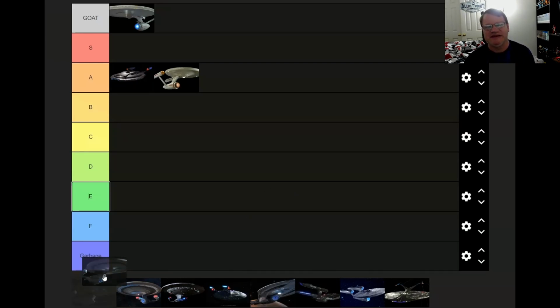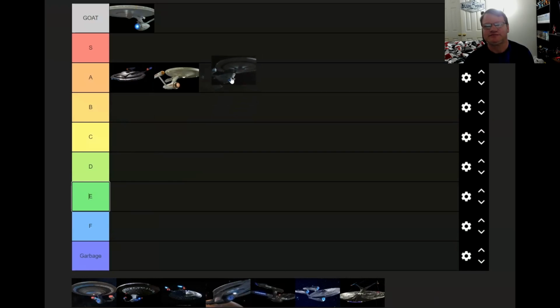The Enterprise B is also an A. I like the Enterprise B. My only problem with it, and this is where the Excelsior beats it slightly, is I don't like these little flattened sections right here where they squared it off, like they grabbed it and pinched it slightly. I think that looks a little ugly, but I like the Excelsior class design.